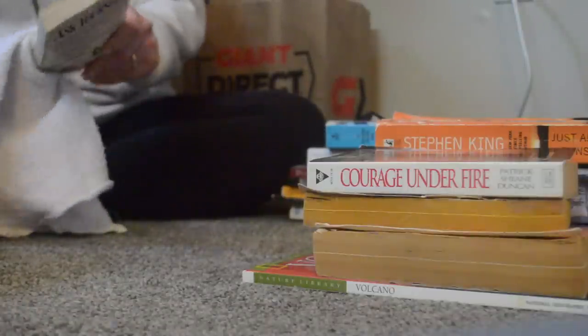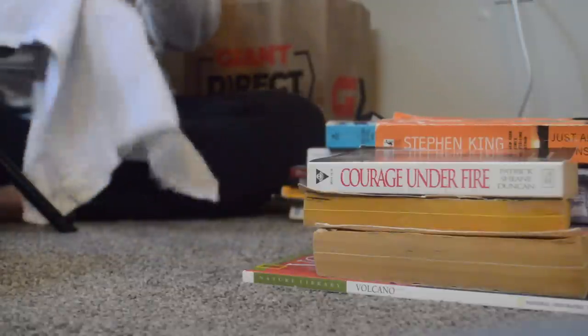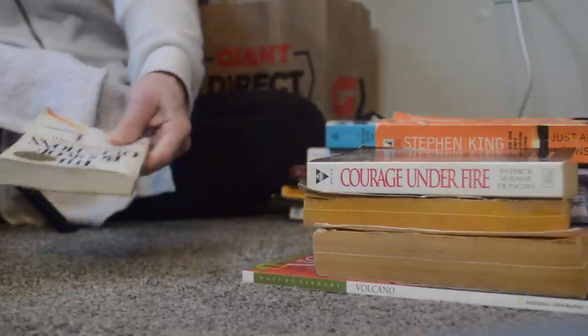I'm not sure if I want to keep this one. It's kind of just collecting dust. It's hard for me to get rid of these things.